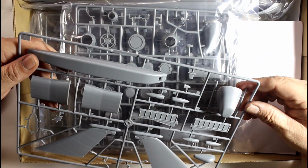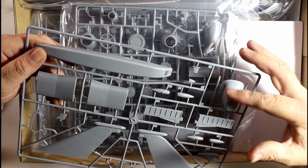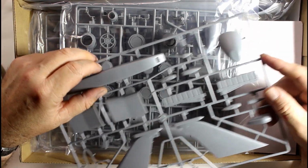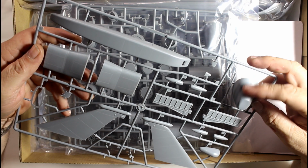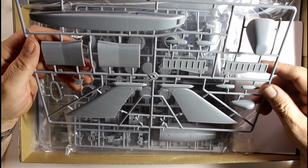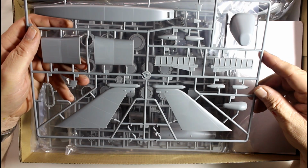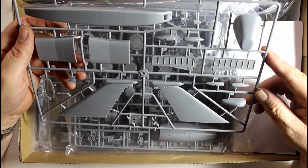Look at the nose cone here, nice and smooth. It's got this really fine texture on it, which is particular to the aircraft. When you look at the actual photos of the aircraft, it's not a rough texture, but there is a texture to that nose cone, so that's engraved in there, which should be nice. The rivets are really, really fine. For 48 scale, those rivet details should be really, really nice.